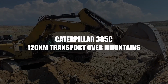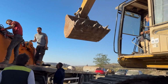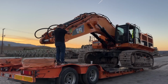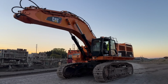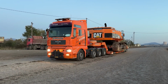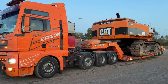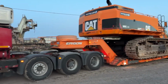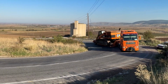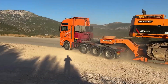First is the Caterpillar 385C, 120-kilometer transport over mountains. Now what you're seeing here is not just a big machine on a road trip. First thing they do is take the bucket off, because keeping it on would be asking for trouble. This isn't a smooth highway ride. It's 120 kilometers of steep climbs and tight corners, and the 385C is already pushing the limits of what the trailer can handle. The roads twist, the cliffs don't forgive. One lean too far and it's game over.